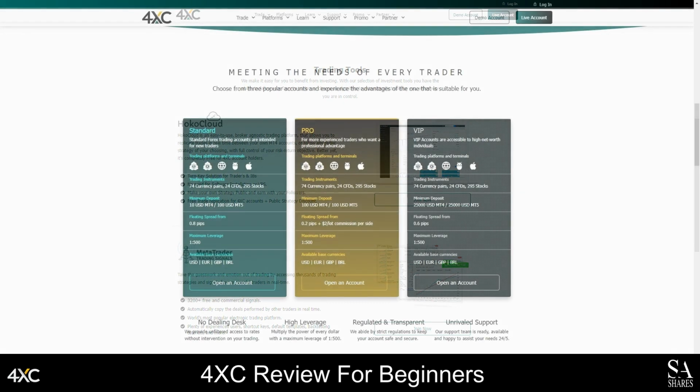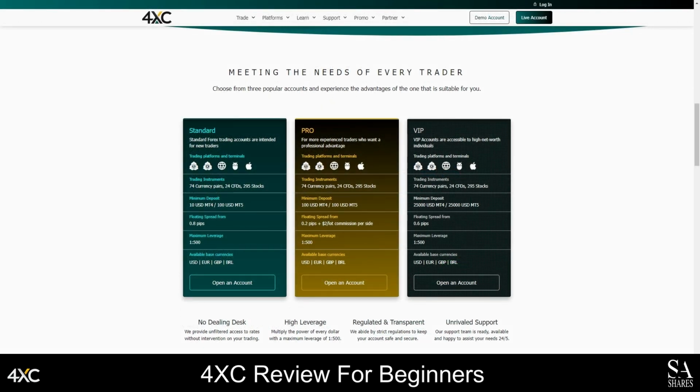There are three main types of accounts that you can open with Forex. You can choose between the standard account, the Pro account, or the VIP account. The standard account is a beginner-friendly account that offers floating spreads starting from 0.8 pips on more than 70 currency pairs, 24 CFDs, and over 200 stocks. This account requires the lowest minimum deposit, and you can open a standard account by depositing as little as $10 if you will be using the MetaTrader 4 platform, or $100 if you prefer trading on the MetaTrader 5 platform.